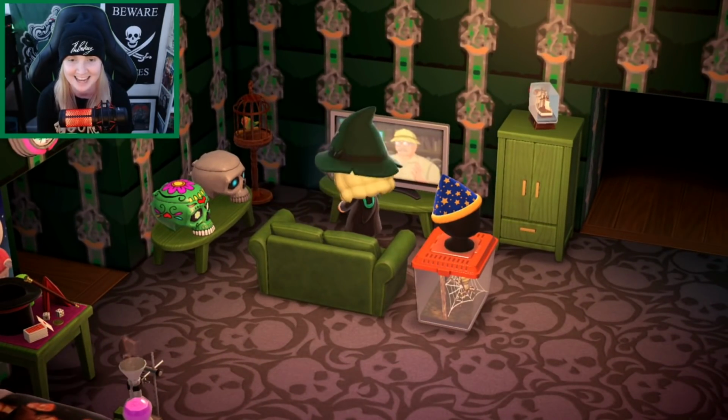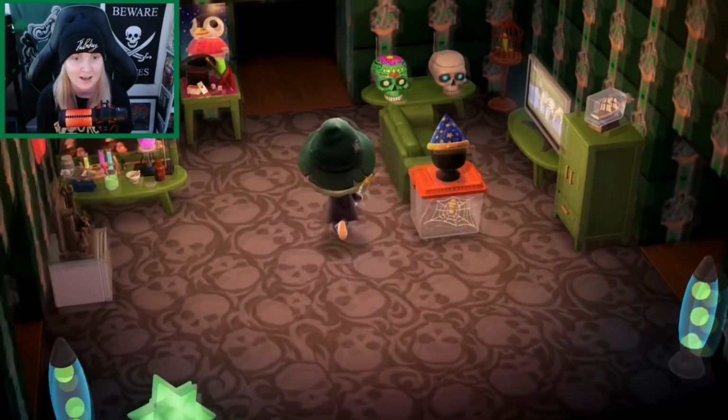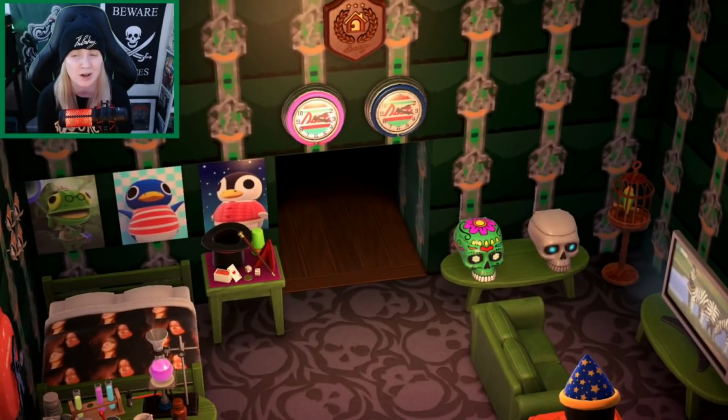I actually love this game so much. Look how cute it is. You see why I play it so much now, guys. Through here, we've got... I can't remember what's through here. I haven't been in my house for so long.